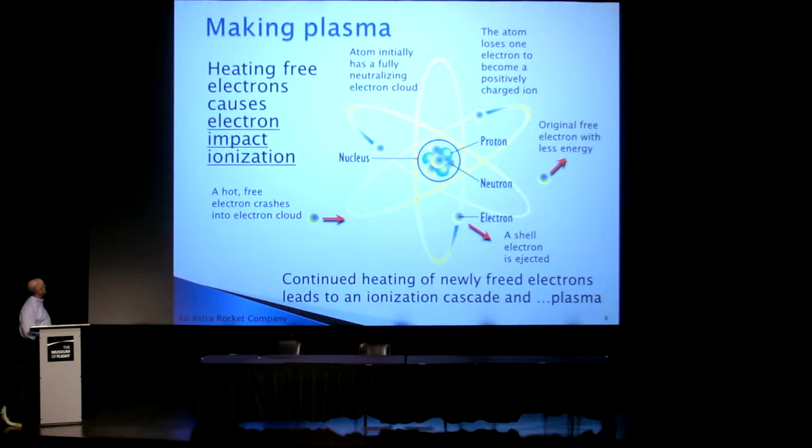So we start with an atom over here. It's initially fully neutral. It has a cloud of electrons that make the whole system neutral with a positive nucleus. And you have a hot free electron that comes crashing into this cloud of electrons. That crash causes one of these electrons to get kicked out of its electron shell here and become free, and the original one that crashed in goes on. It loses some energy to kick this one out, but it's still free. So now I have an extra free electron, and what's left over of the atom is a positively charged ion. So if I continue to heat these free electrons, this will eventually lead to a cascade of ionization, and eventually that will become plasma once you get enough of these free electrons and ions together.